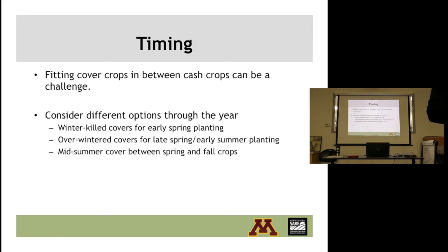You might decide that you're fine having that surface residue. You might need to till a little bit just so that you can get good seed to soil contact, depending upon what crop you're putting in the spring. But you're not really going to have to do the same amount of tillage as you would if you hadn't planted a cover crop. It's going to be, you know, pretty minimal.